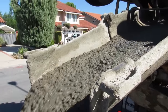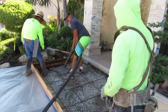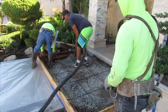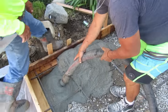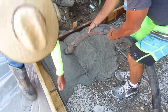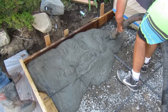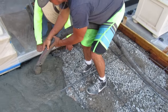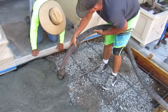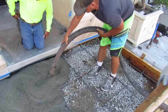So we got the pump here. It's probably 2.5 yards. I just ordered 3. Yeah, 2.5, and I ordered like 3 or 3.5. You got to put the pump wash in the wheelbarrow, and then Big D right there helps me throw it in the pump when I'm washing out, because there's nowhere on this property to put it. We're running about a 5 slump on this, no retardant. I want to put 1% in it, but Javier shut it down, so I assume he knows what he's doing.